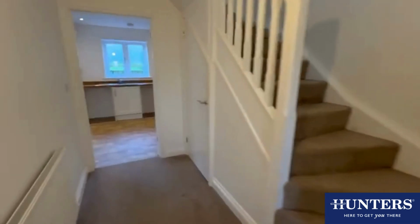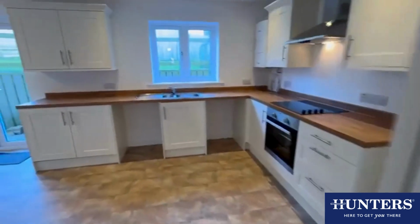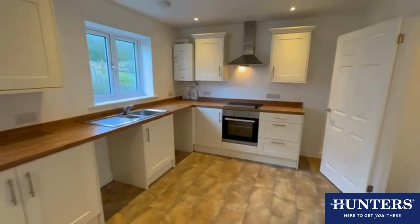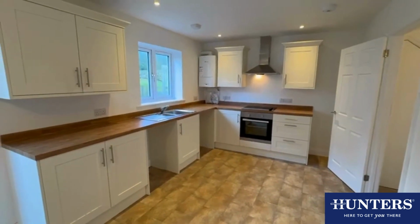And then the kitchen. Just on my way, I'll just show you, under stairs you've got a very handy storage cupboard. Place to put hoovers and coats and that sort of thing. And then you come into a kitchen diner. So it's really nicely fitted out. Lovely white cabinets at wall and base level. We've got an electric oven, ceramic hob and an extractor over.